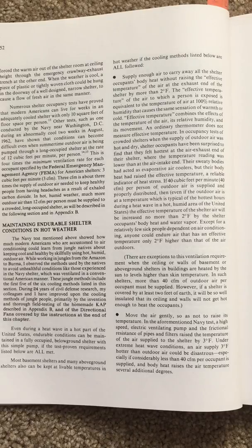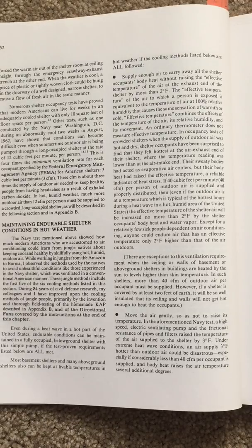If 40 cubic feet per minute, 40 CFM, per person of outdoor air is supplied and properly distributed, then even if the outdoor air is at a temperature which is typical of the hottest hours during a heat wave in a hot, humid area of the U.S., the effective temperature of the shelter air will be increased no more than 2 degrees Fahrenheit by the shelter occupants' body heat and water vapor.